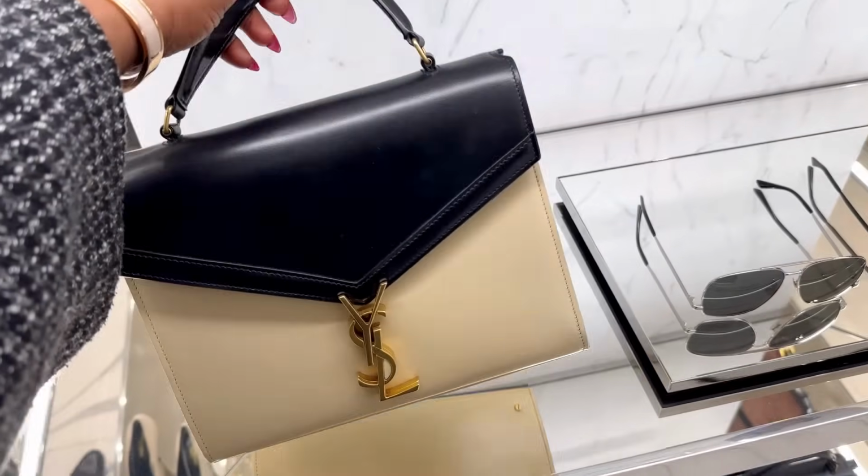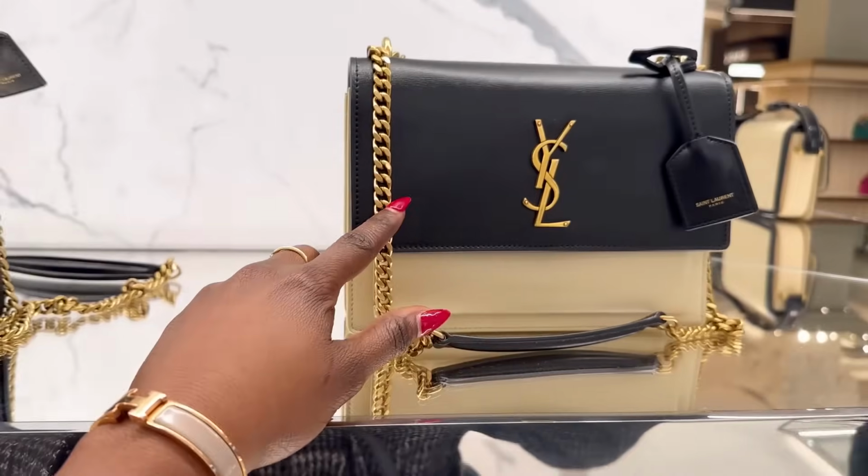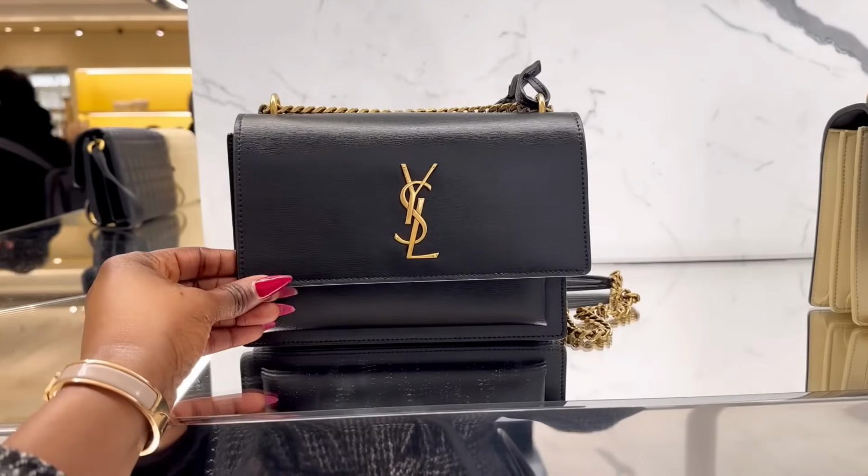Some of the Cassandre bags are here, and they have this classic one here. These are nice as well. I love the mix of the colors, and this is the all black.